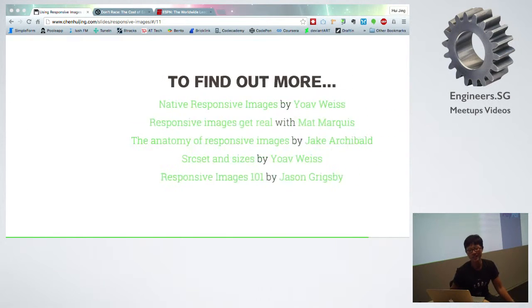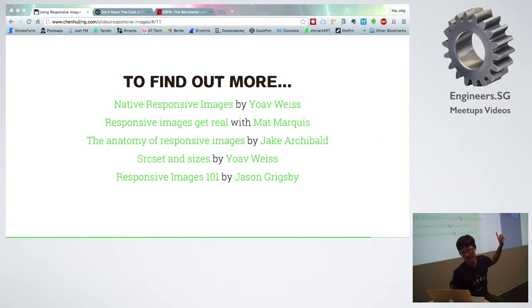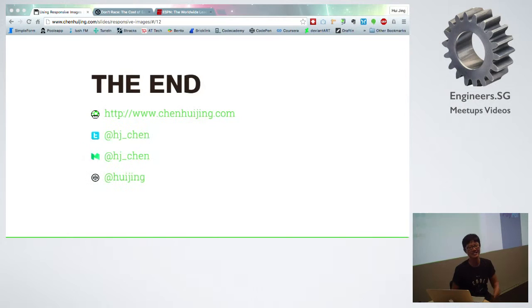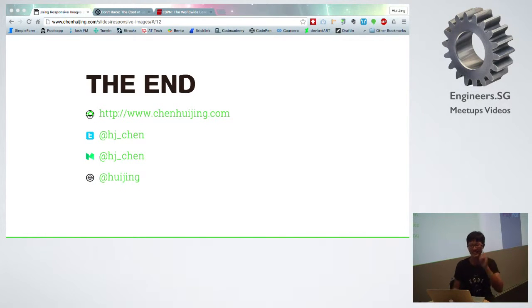To find out more, there are quite a lot of people who are actually working on the spec and stuff. So it's a lot more detailed, and if you don't understand what I say, then maybe one of these you'll just get it, so you can go and read this. For responsive images, they have their own community group. You can join the group, sign up for the newsletter, and follow them on Twitter. So that's about it. That's me. Thanks, guys.